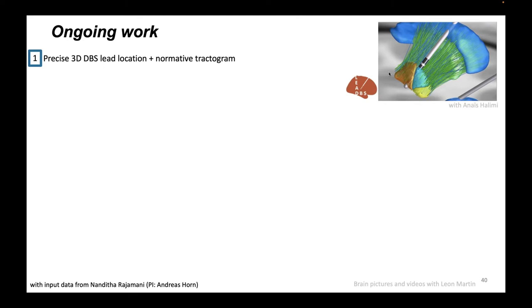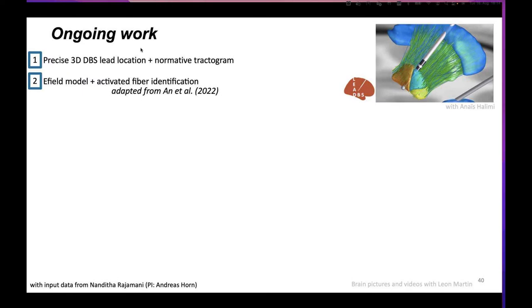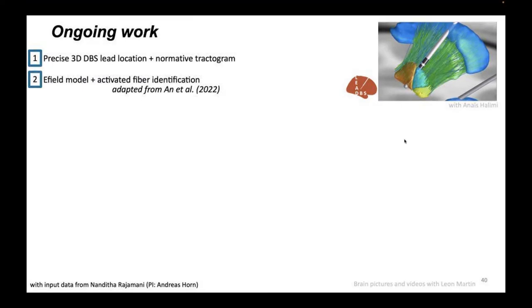So we have here the precise location of an electrode that we have gotten from an exemplary patient from Andy Horn and Mandita. And there we have the precise 3D location of the lead. And we have a normative connectome, a normative tractogram around the electrode. This data can be the Petersen et al. data, and here we actually use the HCP data, which gives us a precise location of all the fibers.